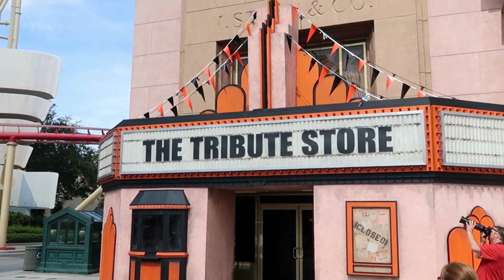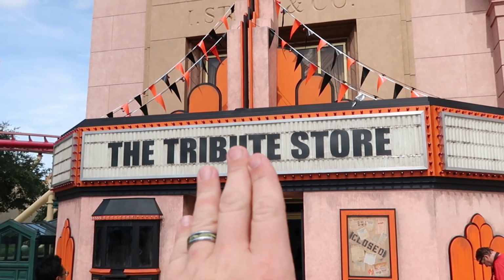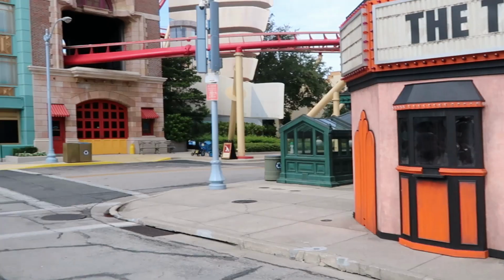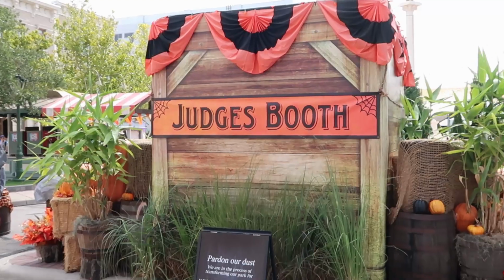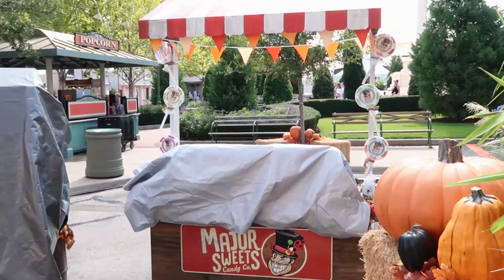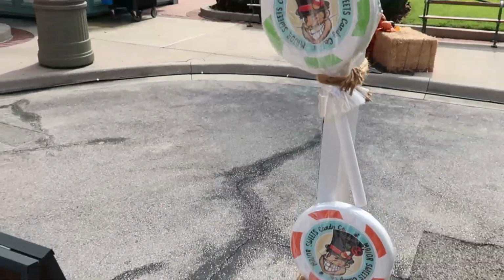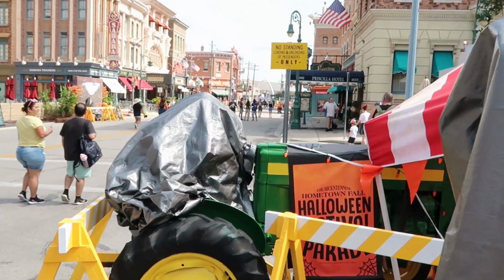I, of course, did want to do a little peek over here at the HHN Tribute Store. It does look like all they've really added since our last visit is that it now says literally just the Tribute Store. And they've also added these banners up right ahead, but it does have a really cool ticket booth right over here. But I do want to head over in this direction and see if anything new was added. Right over here is the judges booth. This is the Major Sweets Company. It looks like they actually covered all of the little sweets that they had over here. In our last update video, we were able to see all the sweets. Now you can just see a couple of them over here. Doesn't look like there's too many updates in regards to this area.